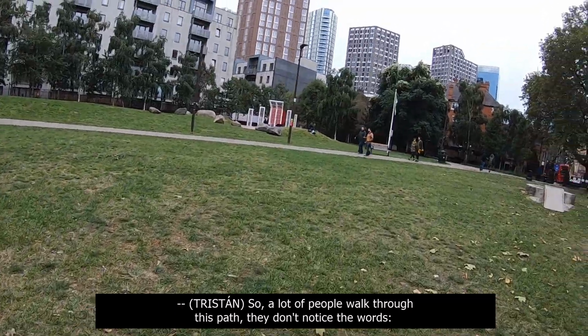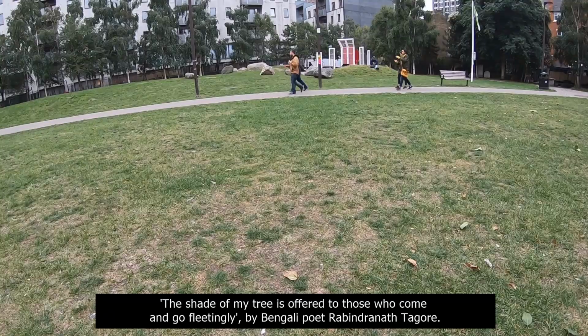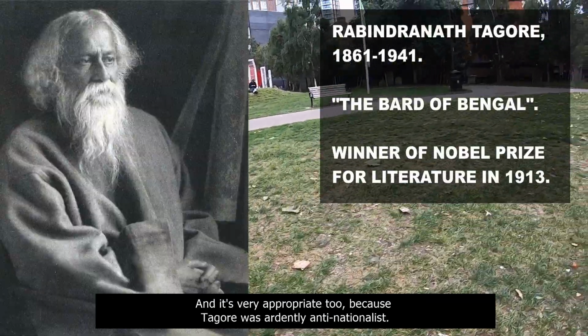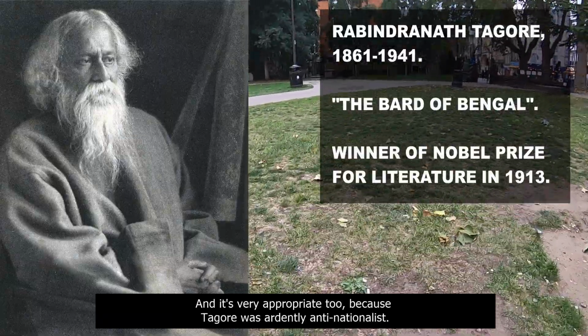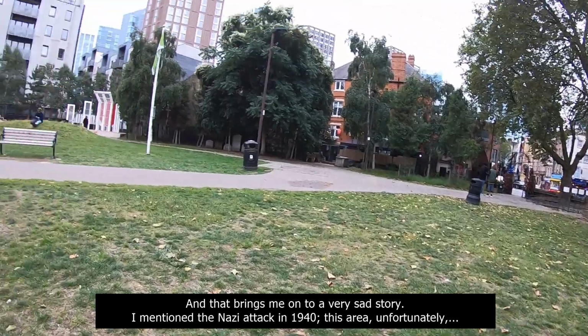So a lot of people walk through this path and they don't notice the words, "The shade of my tree is offered to those who come and go fleetingly," by Bengali poet Rabindranath Tagore. And it's very appropriate too, because Tagore was ardently anti-nationalist. And that brings me on to a very sad story.